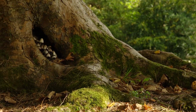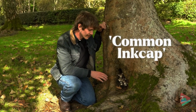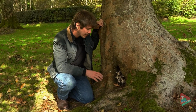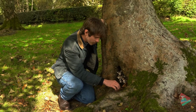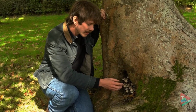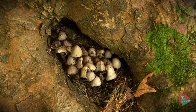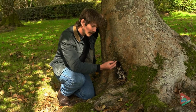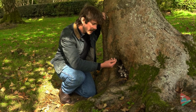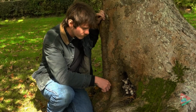We've just stumbled upon this cluster of common ink caps. Now these are saprobic mushrooms, which means they feed off decaying matter like dirt and wood and things like that. These mushrooms are very interesting because after a few days they will start to break down, and that's where they get their name from: they will turn into this black goo. And they used to use this stuff for ink. So they would dip their feather in it and write with it.